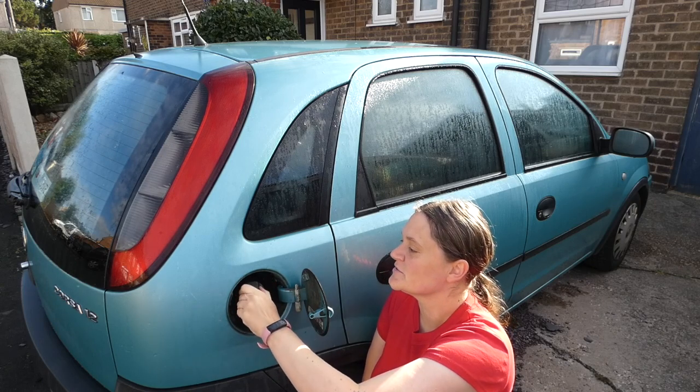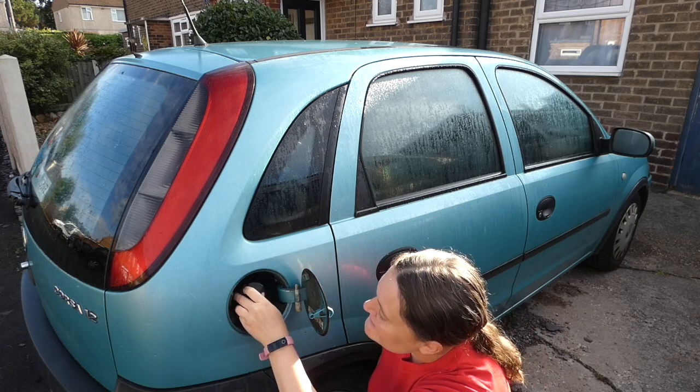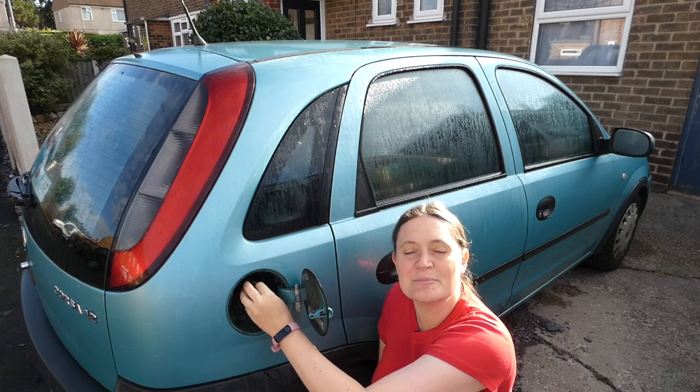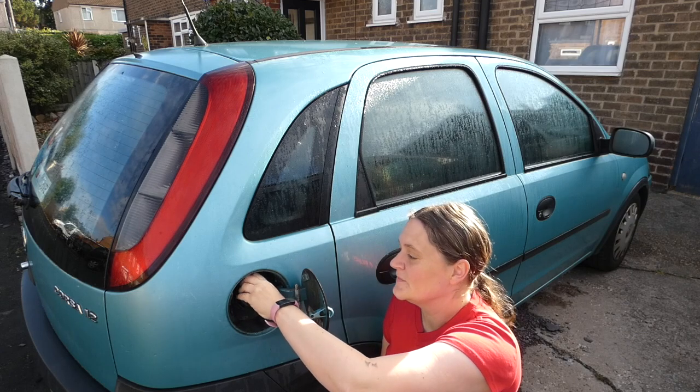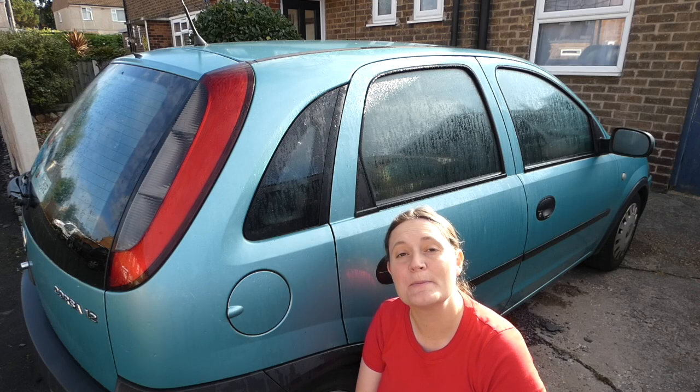And let's see what it does. Oh, I can take it off. And it's left me with another hole inside. Does anybody know what might be inside that hole? That's right, it leads to the petrol tank. That's where we put the petrol in.